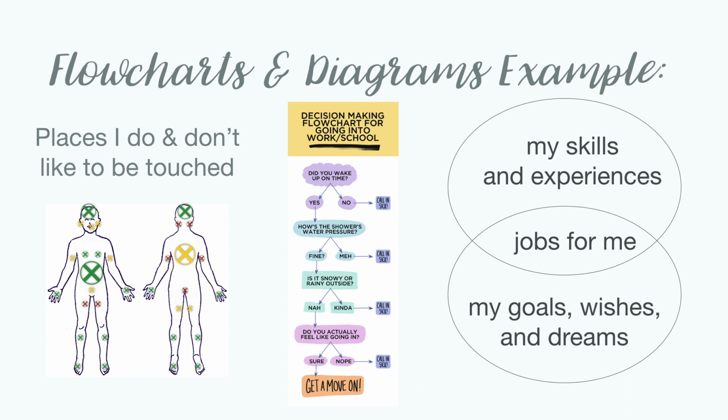I love decision-making flowcharts, and you can make them for anything. I found this one on Pinterest that's like, should I go to work or school? And it's like, nope, Colin's sick. Okay, finally go. I love this because it allows some playfulness and some excitement and some colors and some pop to it all, but it's also a really great way to make decisions for yourself. And so you can create these during hard decision times.